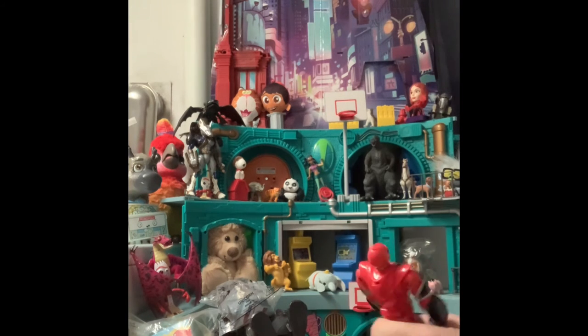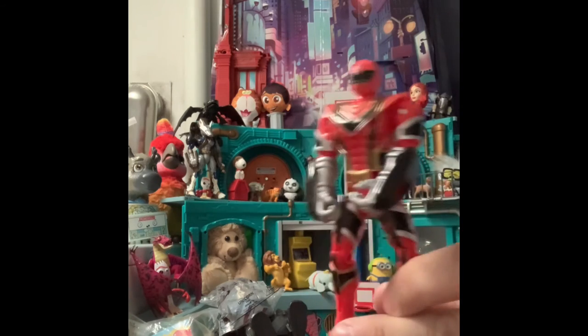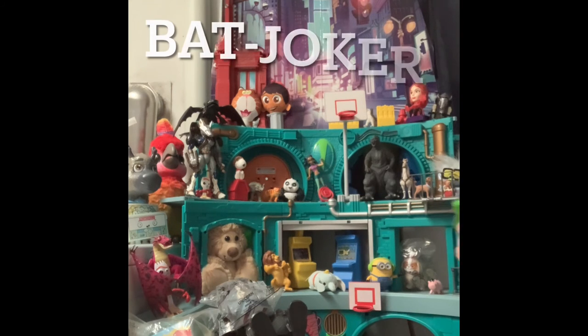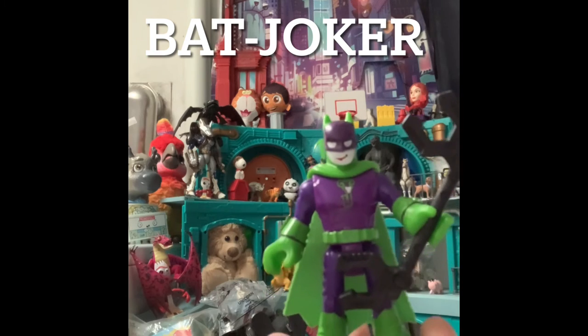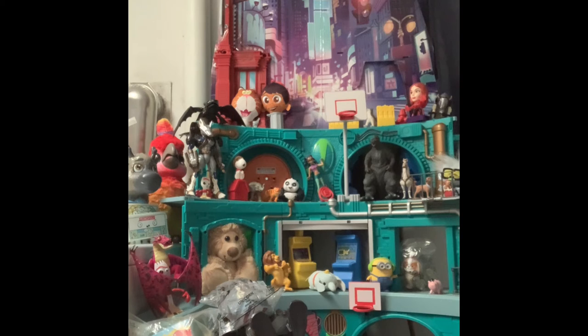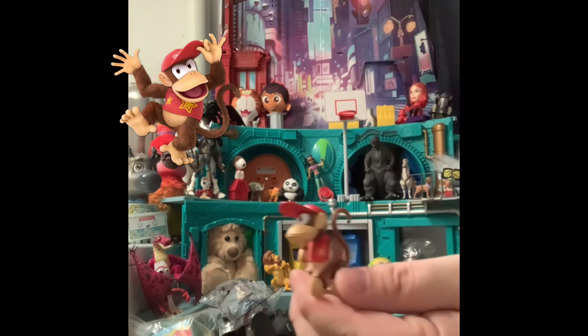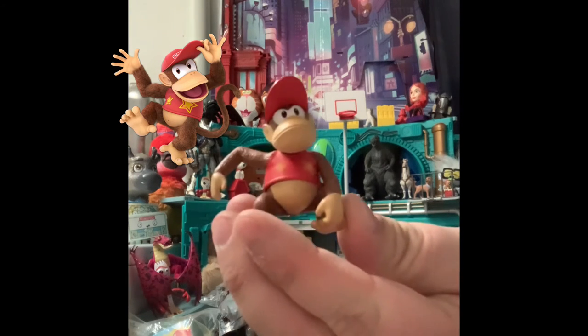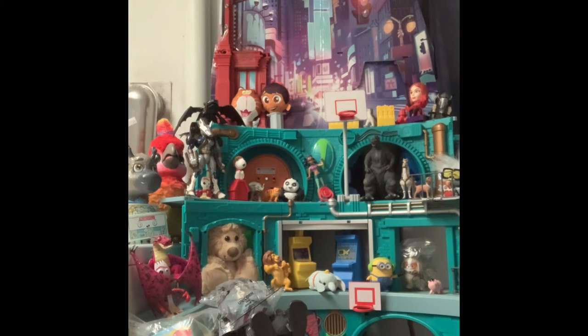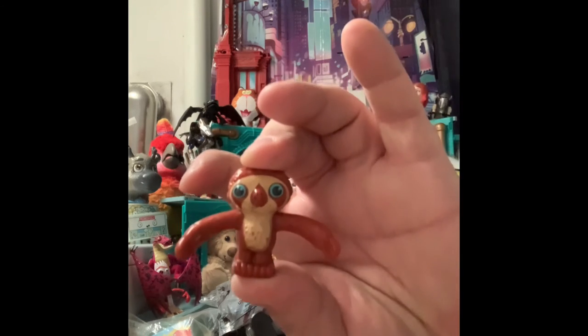We have a red Power Ranger from the Power Rangers. We have another weird Batman-looking figure? Green Lantern? I don't know. He's definitely not Green Lantern, but he looks like a Batman. Ah, he's cool. Do you remember who that is? His video game. Donkey Kong Country? Yes. And this is Diddy Kong. I remember. I was obsessed with his video games. And here's a sloth figure.